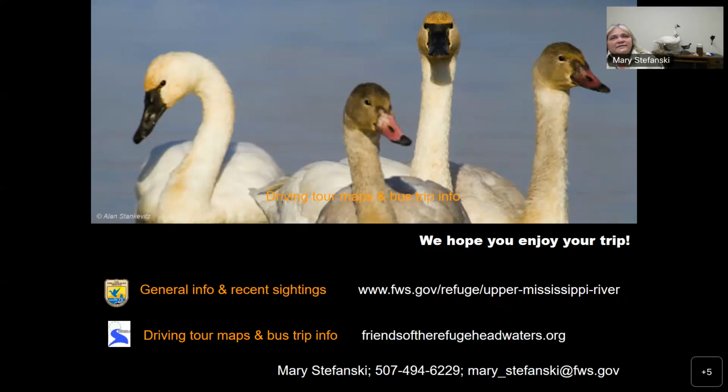And then if you head down Highway 35 on the Wisconsin side, that'll take you by the Big Lake closed area, which is just downstream of Nelson, south of Nelson. Not good spots to pull over and park, but you can still get some really nice views, and you'll see if there's swans here just by going by Big Lake.